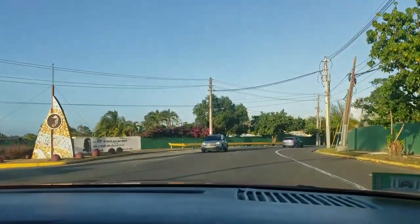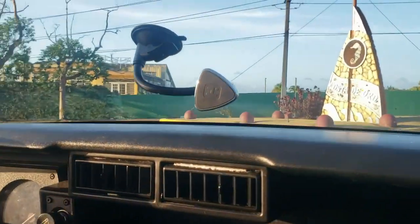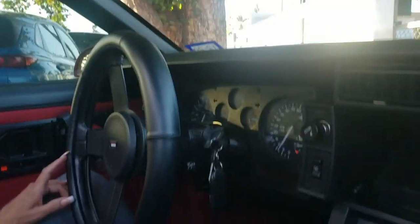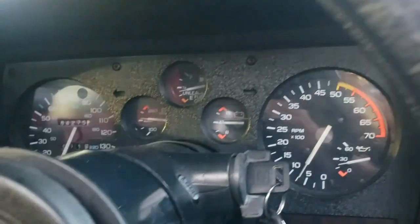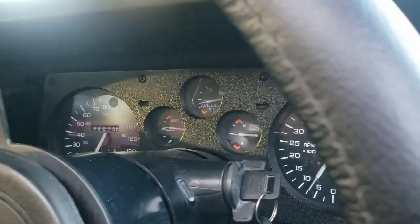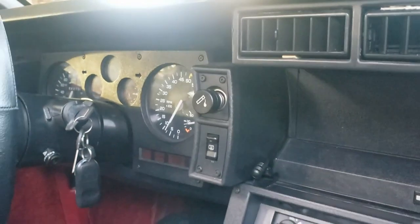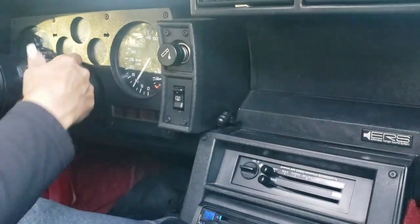A dangerous left turn. We have to stop in order to make this left turn. All right, made it in one piece. Good job. Nice. All right. And temperature's a little high. I wonder why. All right. Go ahead and kill it. Good job.